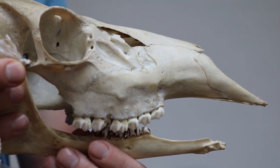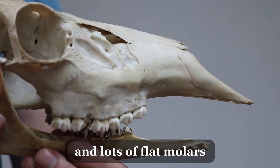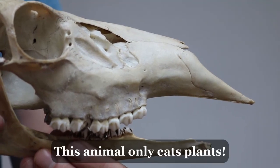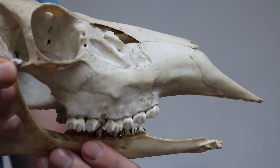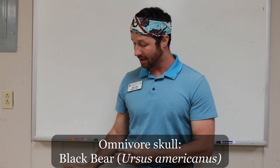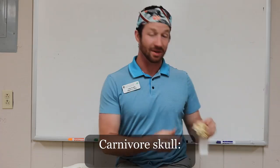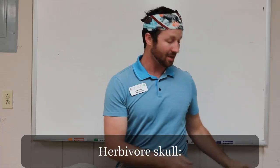Lastly, this skull is fairly large and its teeth have incisors but no canines, and lots of flat molars used for grinding. We can tell that this animal must only eat plants and is therefore a herbivore. Using the information we've gathered so far, we can tell that this omnivore skull is going to be a black bear. Our carnivore skull belongs to one of our bobcats, and that herbivore skull belongs to one of our white-tailed deer.